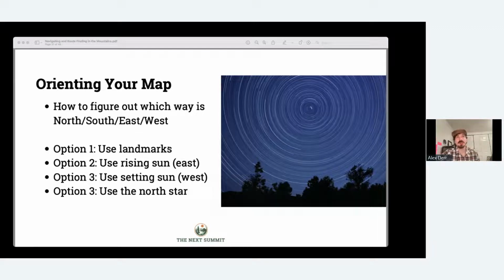So, orienting your map. To the person's point who just asked, orienting is a fancy word for figuring out which way is north, south, east, and west. And that's important to do when you're looking at a map, right? Because if you're going to look on the map and see that it looks like it's that way, you need to make sure that you're actually looking at the map in line with the real cardinal directions so that you know it truly is that direction. There are four ways that you can orient your map without using a compass.